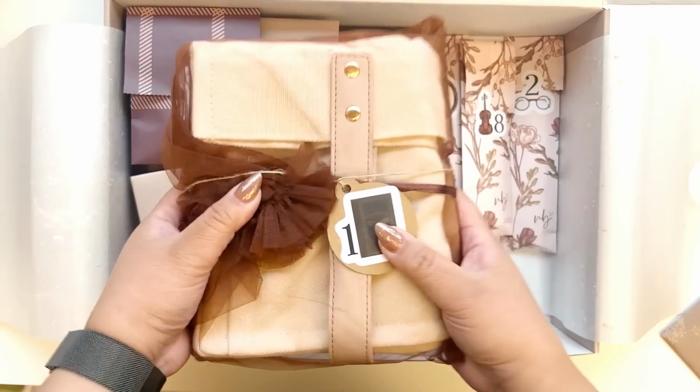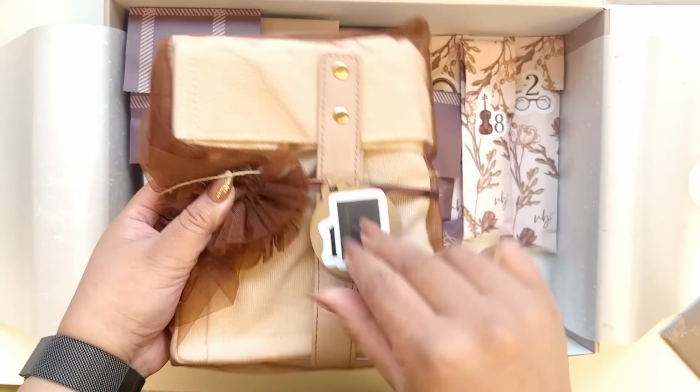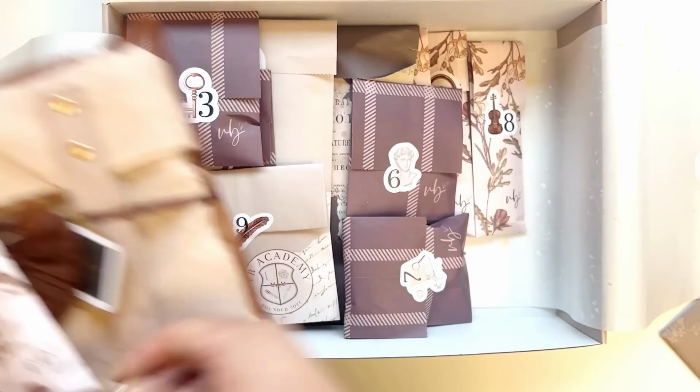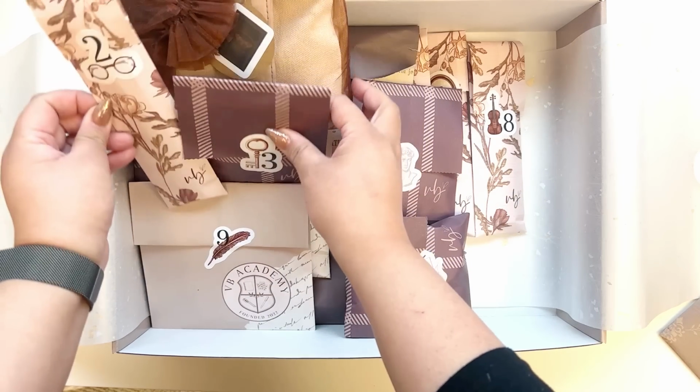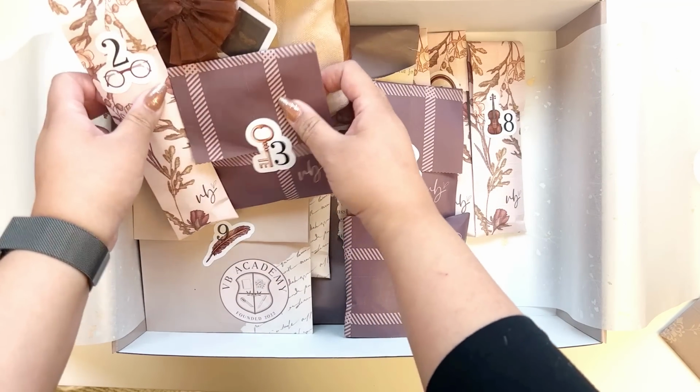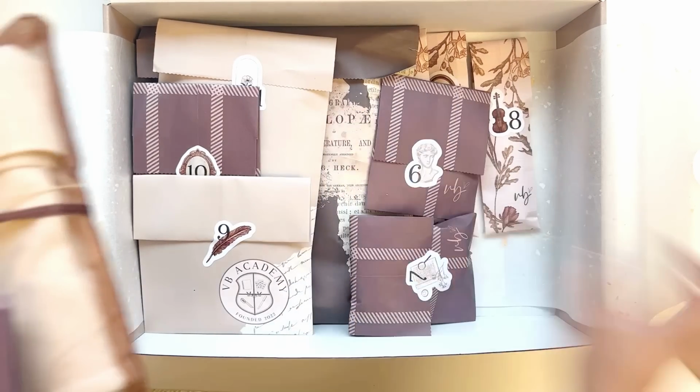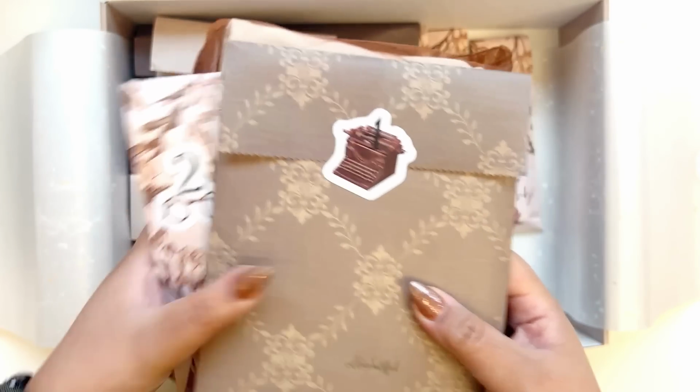And then I just want to point out this is day one. So you might be wondering where's day one if the tag is not showing it. It just says the VB logo. But that one is day 1, 2, 3, and then so on. It is a jam-packed Advent that's beautifully wrapped.